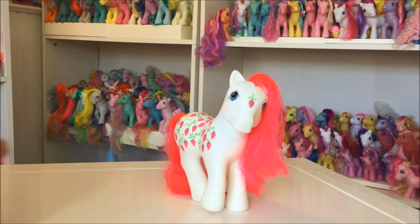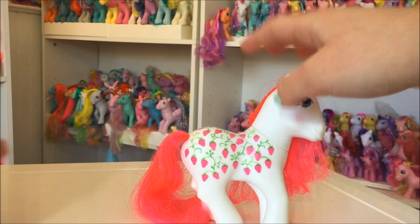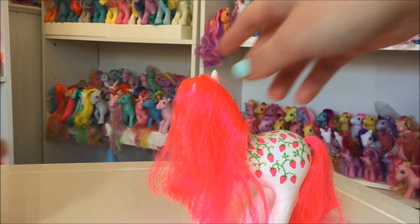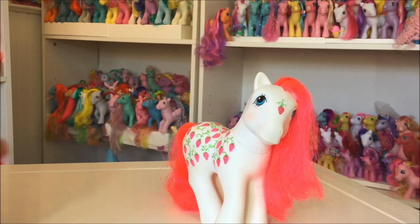And here is Sugarberry. If you're from the UK, she also has a different name. She goes by Strawberry Fair. Some of the ponies have unique names depending on which country you're from, but we know her as Sugarberry. She's a really lovely, bright, pure white color with red strawberries and vines and bright red hair. I really like that they use red with her in terms of strawberry theming. Sometimes they use pink, and I think more of a red is really more appropriate. I also really love the little strawberry on her muzzle.